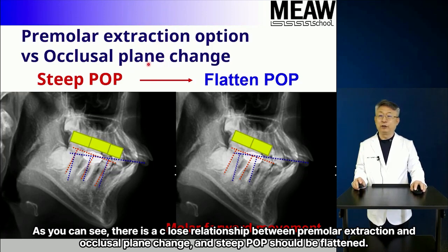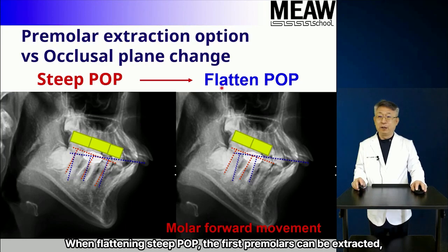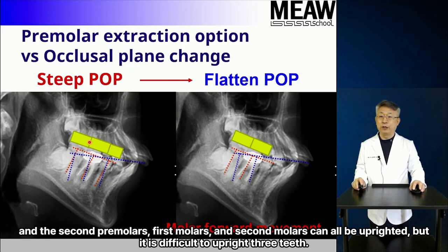should be flattened. When flattening steep POP, the first premolars can be extracted, and the second premolars, first molars, and second molars can all be uprighted. But it is difficult to upright three teeth.